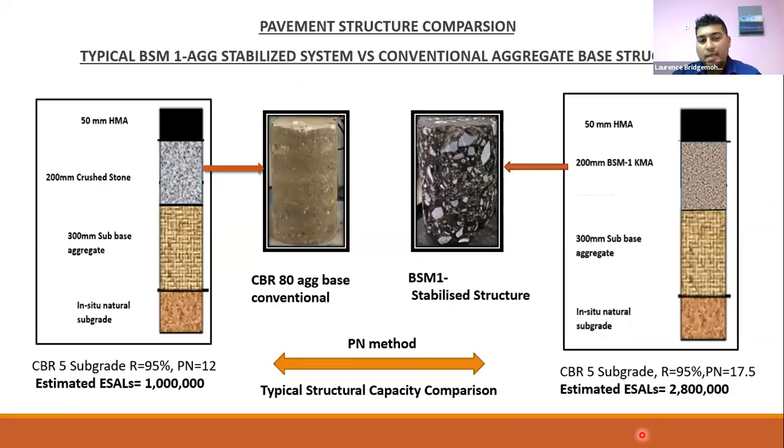So this slide aims to highlight a typical structural comparison when a BSM treated crushed stone layer is substituted for a crushed stone layer of equivalent thickness on similar supports. As can be seen from this typical structural comparison, the substitution of a 200 mm BSM-1 crushed stone layer results in a tripling of the carrying capacity when compared to that of the conventional aggregate structure. This allows for an extended design life due to the use of the material.